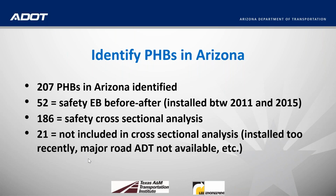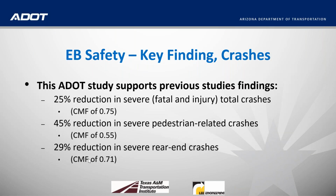In our study, we found out that there was a 25% reduction in severe fatal and injury total crashes. These are not pedestrian crashes, but total crashes. So there would be a crash modification factor of 0.75. We had a 45% reduction in severe pedestrian-related crashes and a 29% reduction in severe rear-end crashes.